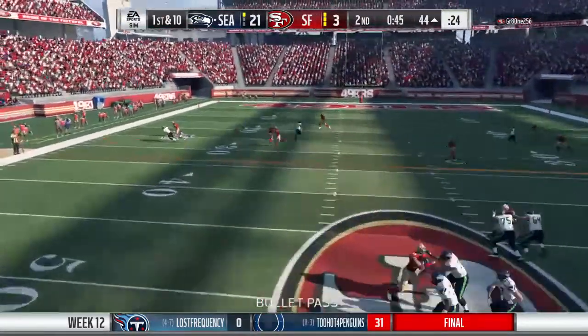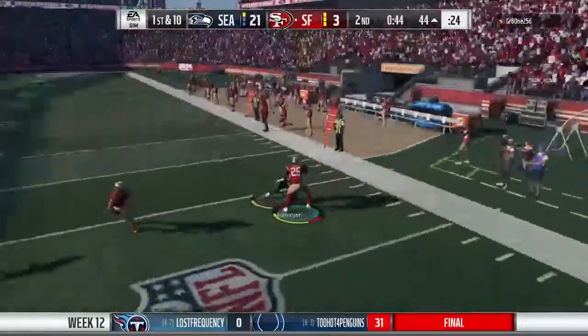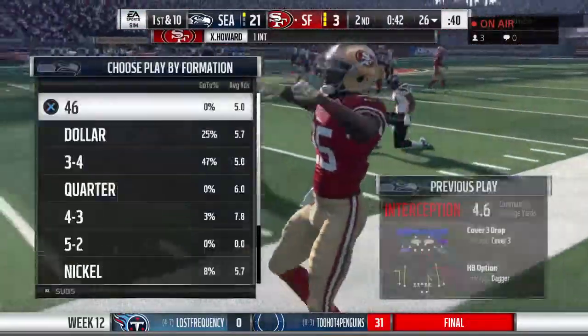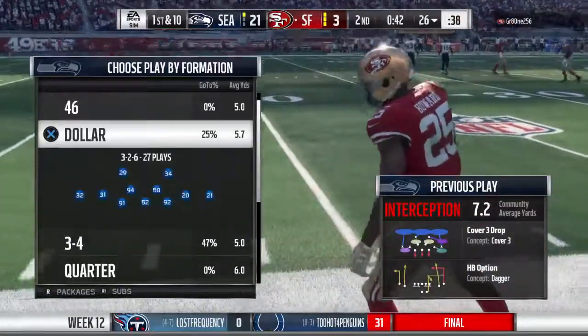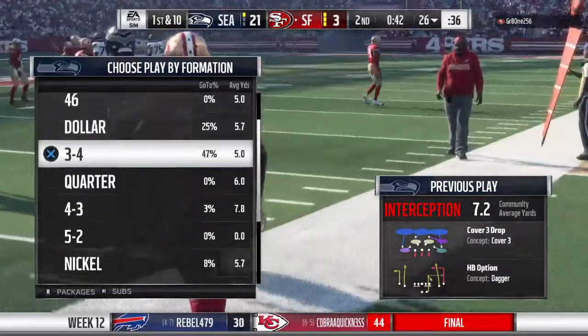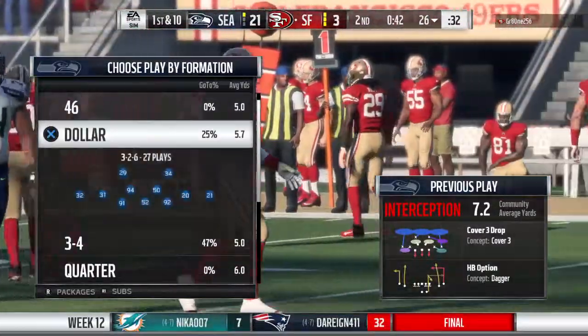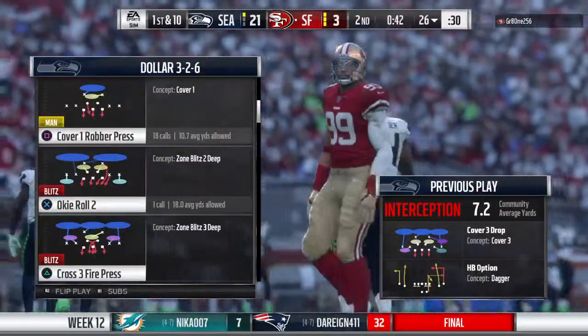Rivers on first down. And he fires one that's intercepted. Picked up by Xavier Howard. Brandon, this is a veteran quarterback back there. He should know better than to make a throw like this. This is definitely not his best ball, and I think he knew this was trouble the second it was leaving his hand.